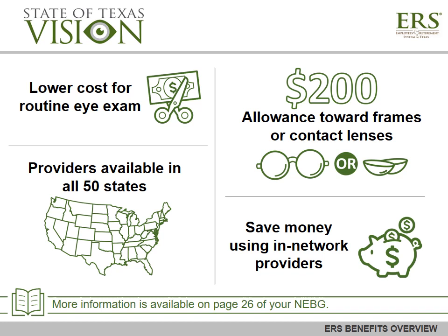This plan doesn't cover eye injuries or diseases such as glaucoma or cataracts. Care for these types of conditions is covered by your GBP health insurance benefits. For a list of services offered, check out the vision comparison chart on page 26 of your NEBG.